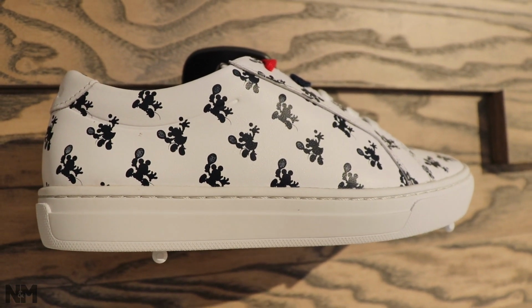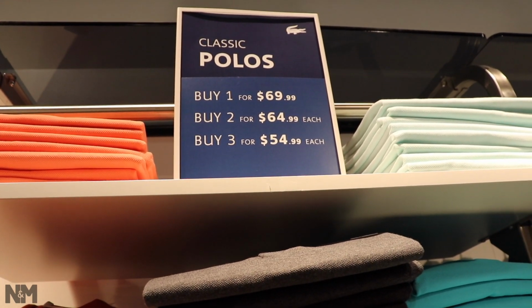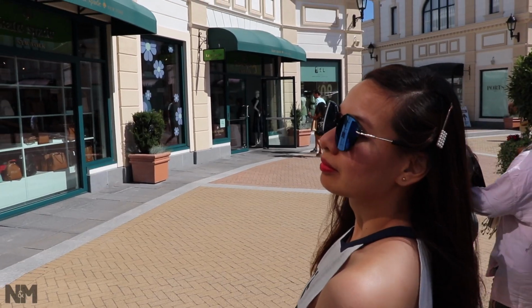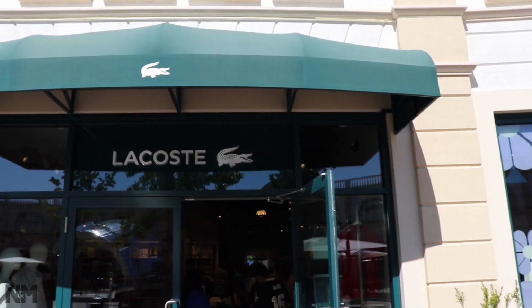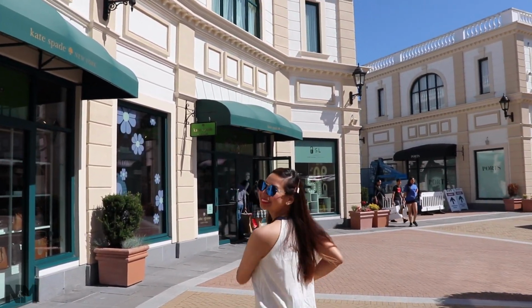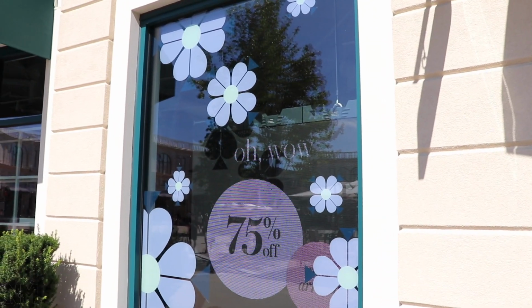Disney shoes. The classic polo shirts from Lacoste is buy one for $69, buy two for $64, and buy three for $54 each. So the next one might be one of your favorites. Kate Spade! Right beside Lacoste is Kate Spade from New York. What's the discount? Oh, it says 75% off.